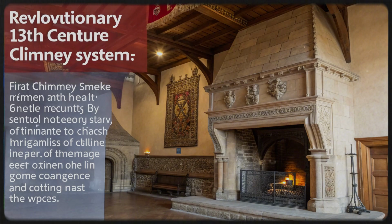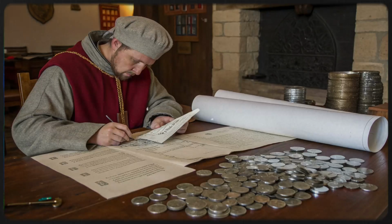Maintaining fireplaces required a staff of specialists. Large castles employed professional firemen who were responsible for lighting, maintaining, and ensuring the safety of the fires. Their work was quite well paid. A skilled fireman received a salary comparable to that of a minor knight. In addition, chimney sweeps, locksmiths to repair metal elements, and masons to restore masonry were required.